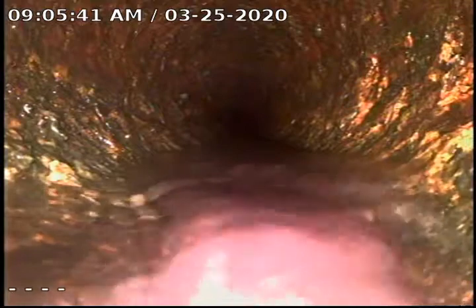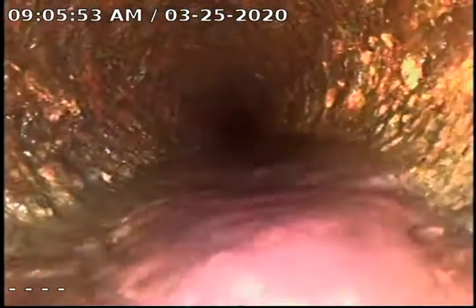I can see a lot of red. As you can see here, as we've come back, we're starting to pick up a little bit of the red tint from the food coloring. As you can see, the flow of water is still good. It's not covering the camera. And as you can see, as we pull back, the tint gets even deeper. We are going to continue to run water as we pull back.